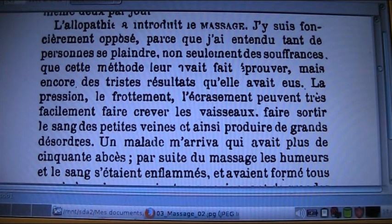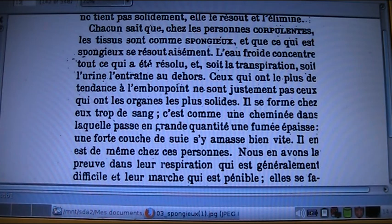And because overweight is easy to remove. Why is it easy to remove? Let's read what Kneipp says. Everyone knows that in corpulent persons the tissues are spongy-like, and that which is spongy is easily dissolved. Cold water concentrates all that has been dissolved, and either the perspiration or the urine draws it out of the body. Those with the most tendency to be overweight are not precisely those with the strongest organs.